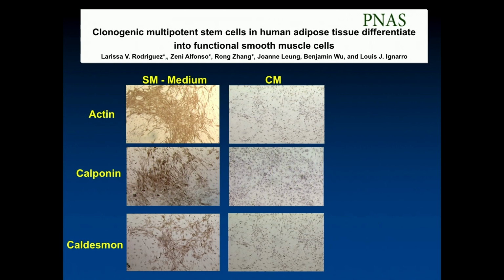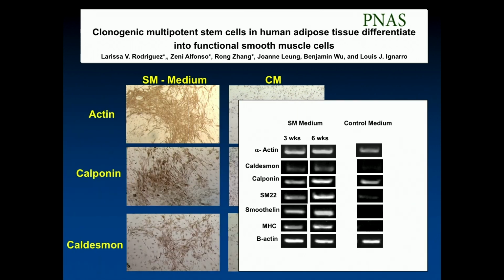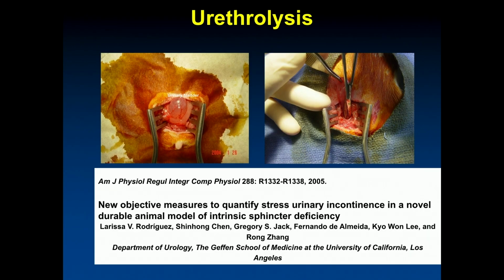We published this work in the Proceedings of the National Academy of Science. We're the first group to be able to differentiate these cells into smooth muscle with markers, and also make sure that these cells actually contracted and relaxed to different pharmacologic agents as smooth muscle cells do. We also published on one of the first models of incontinence after the well-validated vaginal delivery model that was developed by Tom Liu at UCSF.